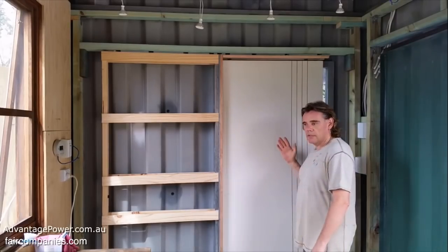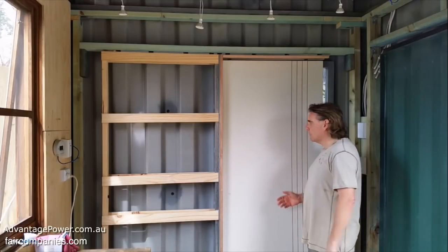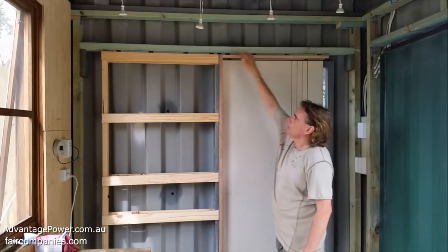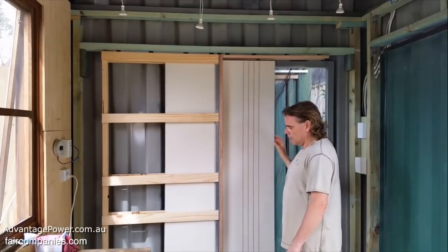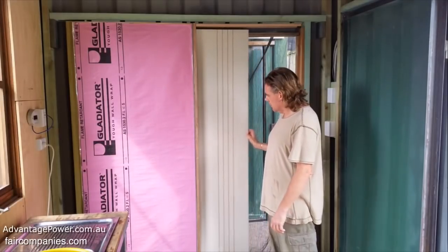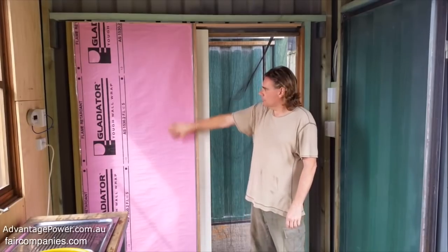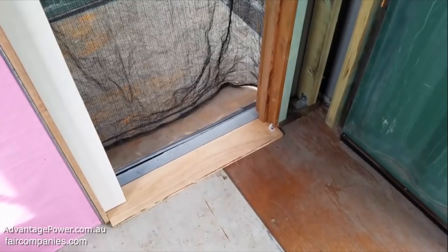So I'm putting in a sliding door so that we retain the space either on the inside or the outside. Now I've just roughed it in, so there's just a header holding this in place, and I've got to the point where the door is actually functioning. It's now sliding. I've yet to put a handle on. I've covered the outside on both sides in builder's paper, and I think that will give me a level of insulation.